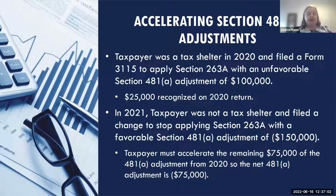The other thing that they addressed is accelerating the unfavorable 481(a) adjustments, because there was a way to whipsaw the IRS on this, which they apparently figured out and decided to close that door. So as I mentioned earlier, anytime you have a 481(a) adjustment over $50,000, you have to spread it over 4 years. So in this case, if we assume that a taxpayer didn't qualify as a small taxpayer in 2020 and had to go back on UNICAP, so they have an unfavorable adjustment of 100,000, they pick up 25,000 in 2020, 21, 22, and 23.